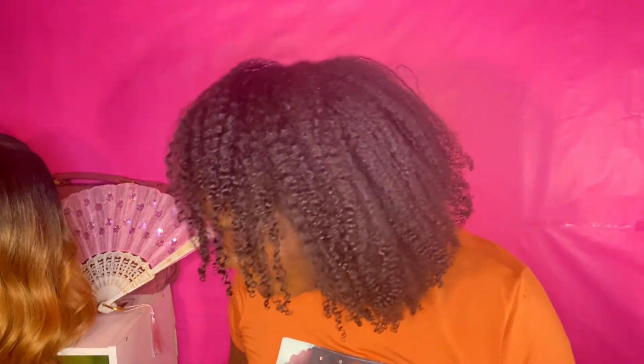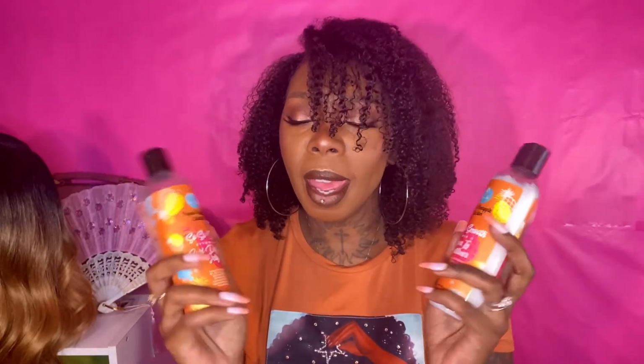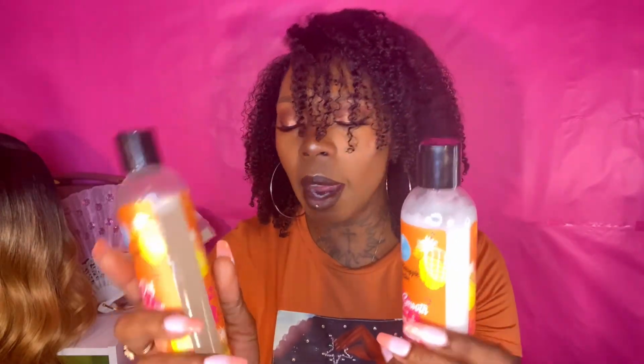So yeah, this is my review, my first impressions of the Curls Poppin' Pineapple Collection. I did not do the whole collection, but I did do, as you guys saw, the leave-in conditioner and the curl defining gel. And yeah, I love these. So I'm definitely gonna go back and get these again when I run out. And because the bottles have settled, I did not use that much in my hair.